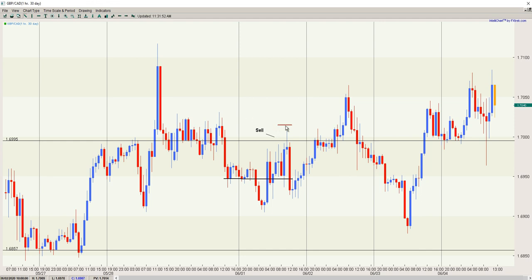169.95. It needed a 43 pip stop originally, which was up over here. But you see, we lowered it down to just 20 pips because when price filled us, look at this pin bar reversal and this reaction. That's just exactly what we want to see. We cut the trade risk to less than half from the original stop.